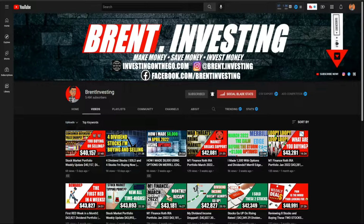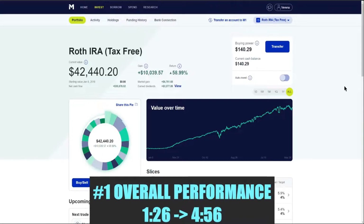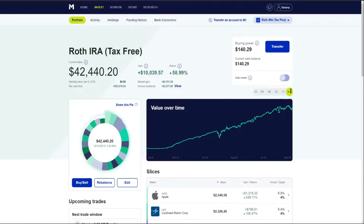And we're going to go ahead and kick it off by jumping into number 1 over on M1 Finance. So jumping over here into M1 Finance, we are taking a look at the overall performance of the portfolio. Our total return still remains pretty good overall. It's at 58.99%. Our market gain had been taking a dip here throughout the last few weeks or months or so, but overall we're really not down a whole lot.